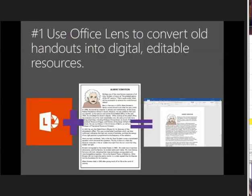First hack is to use Office Lens to convert old handouts into digital editable resources. For those of you that are not familiar, Office Lens is an app. You can download it on any of your web-based phones, so it's available via iOS, Android, Windows phones across platforms. When you download the Office Lens app, it accesses your camera on your phone, and it allows you to take pictures of things such as a whiteboard, or maybe a worksheet that you have.